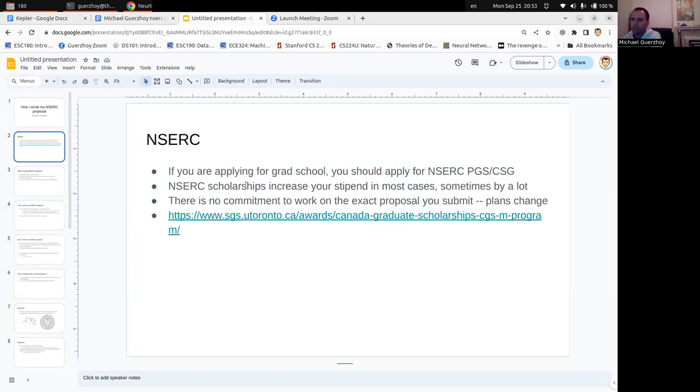So a little bit about NSERC proposals. Canadian permanent residents can apply for NSERC. So PGS is a little bit less money. CGS is the fancier one. In most cases, NSERC scholarships would increase your graduate stipend by some amount, sometimes by quite a lot. Depending on which university, which department you're going to, the exact amount will vary, but it's always good, and it's good for your resume later on as well.